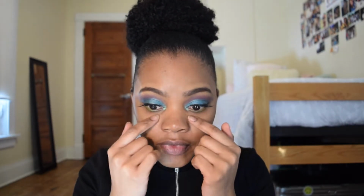Right, so after a few tries and some near tears, I finally put on my lashes, and now I'm going to move on to the rest of my face. So I'm just going to start off with fixing some of the discoloration underneath my eyes, and I am going to use sort of a red pigment to cover all of that.